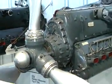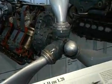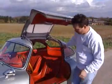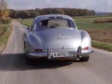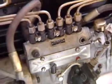Bosch gasoline direct injection was first used in the 1930s in aircraft engines. And in the 1950s, Mercedes' legendary Gullwing 300 SL was fitted with Bosch gasoline direct injection. However, this completely mechanical design limited improvements to fuel consumption and emission levels.